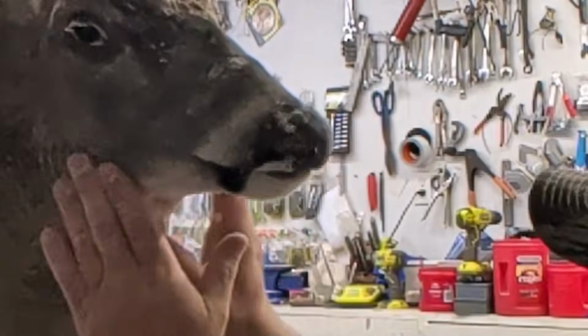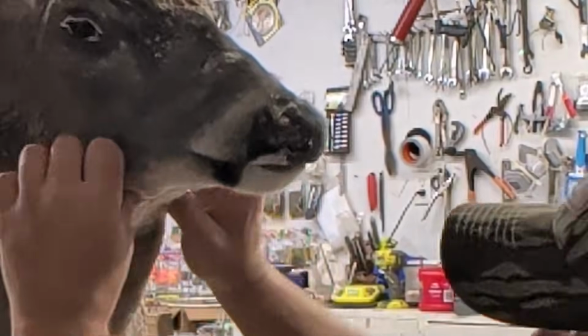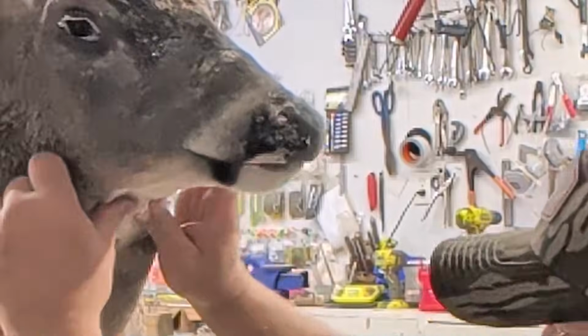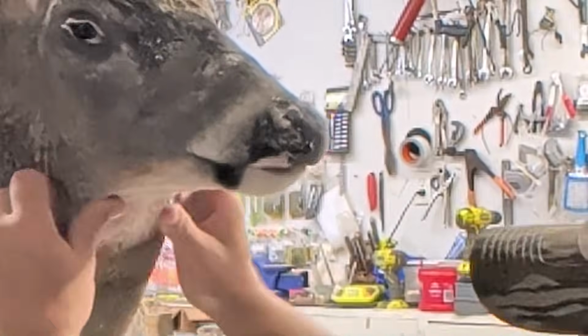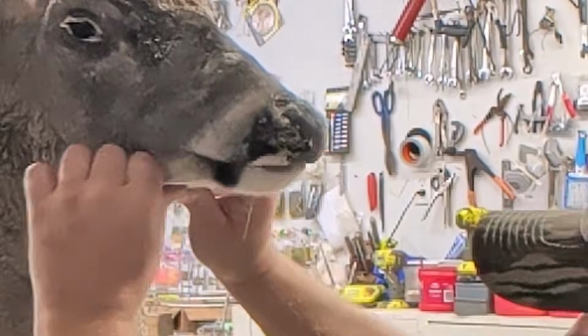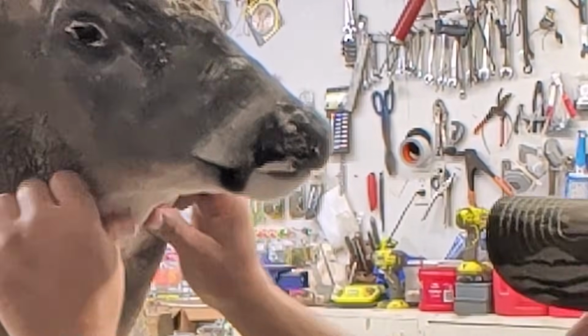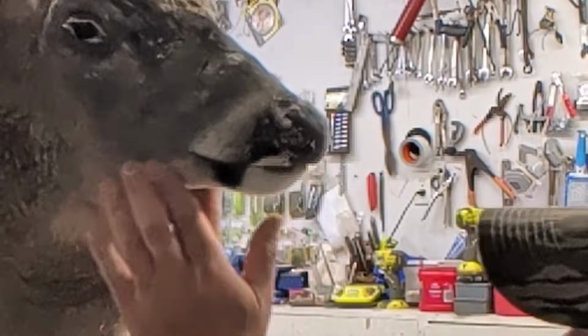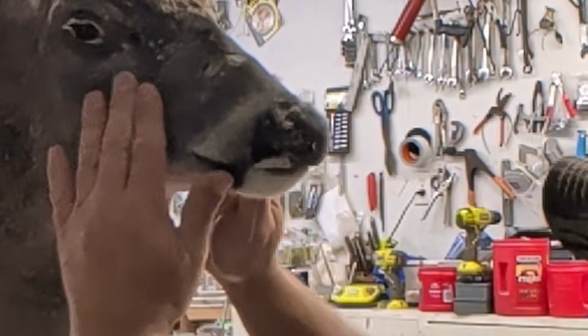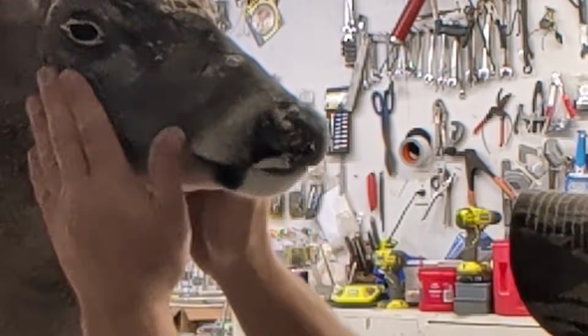I'll go to smoothing. You'll see some air bubbles jump up in here, and I'll push those. We want to get rid of those. We want to tuck all this skin into that mannequin good. So we'll work it down, work all those air bubbles out. You'll start seeing some of this muscle tone coming out in this mount too, and it'll really start taking shape here in a few minutes.